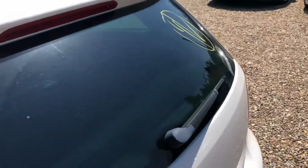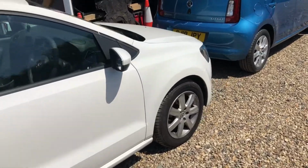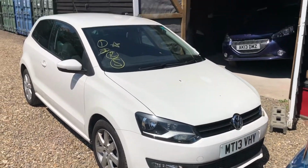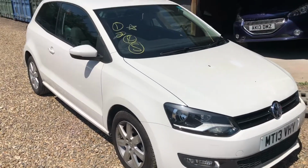2013, 26,000 miles. It's a match, so it's got nice bits. It's in white, the right colour. So I'm guessing if they book at 6.5, you might see them a bit more if they're white as well. I'm guessing this one should be 4,995, and it will be no different than any other when that's done.